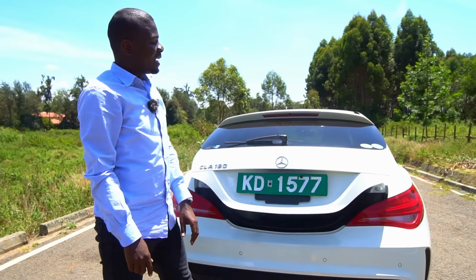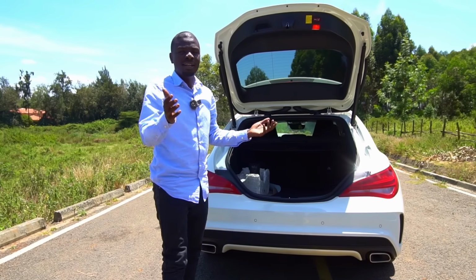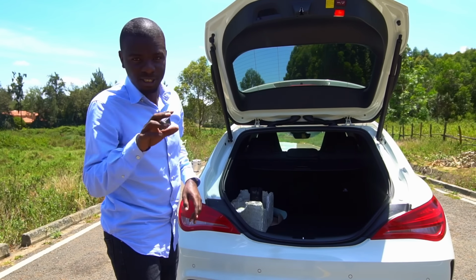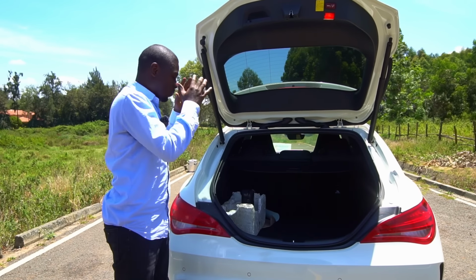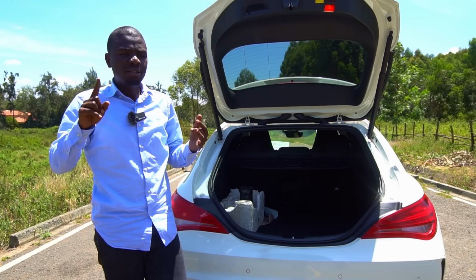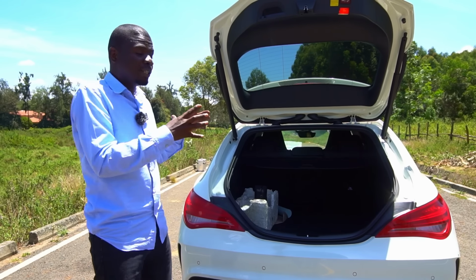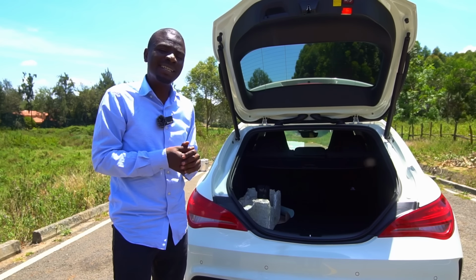Practicality, an electric tailgate. If you have a Mercedes that doesn't have these luxury features, they cheated you. You bought a fake Mercedes-Benz. Maybe it was made somewhere else, not Germany. But anyway, you have an electronic tailgate, and what you get here is something that now you will not find on a Mercedes-Benz A-Class, a Mercedes-Benz B-Class. You will never find that. So you have the compactness of a hatchback, but the practicality of a serious, serious car.